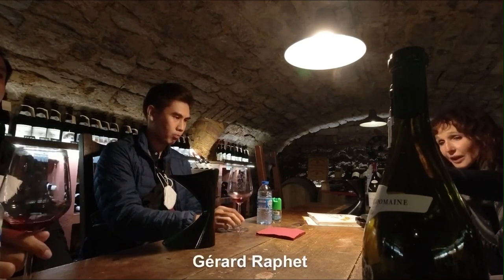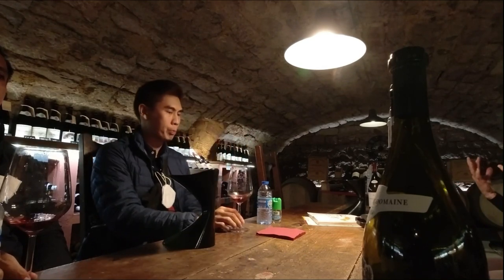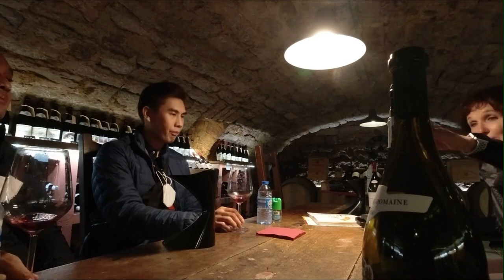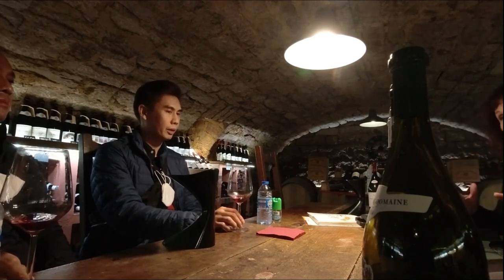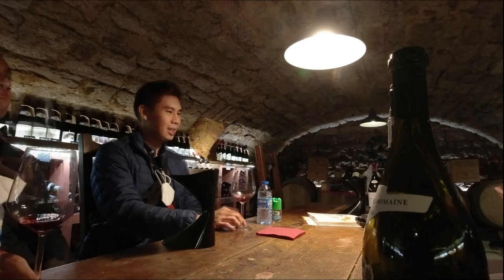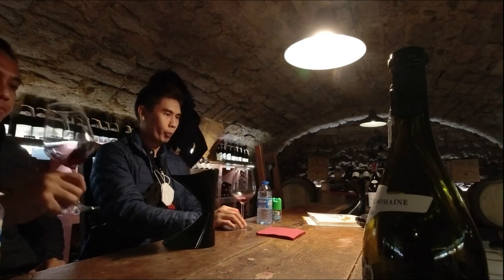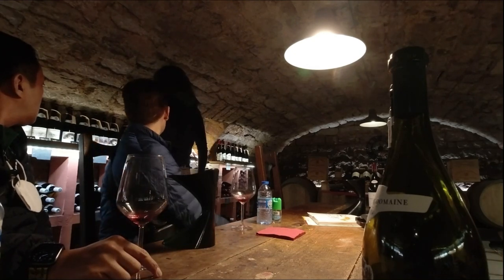Raffé, very good winemaker, Gérard Raffé. I think this one is already more smooth. Another one. We're both on 2016, both Grand Cru, but different plots, different winemakers. And this one for me is smoother, already more open. Yes. Look at the label here. Clos de Vougeot. Oh, a bargain. 145.